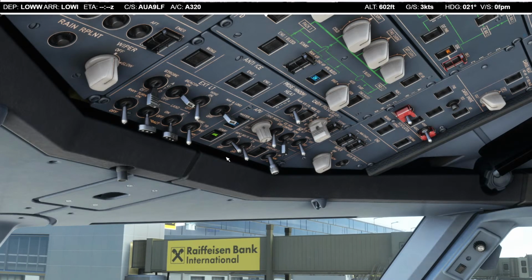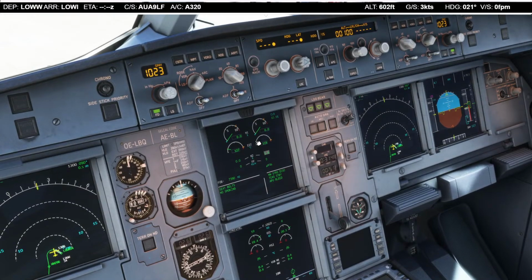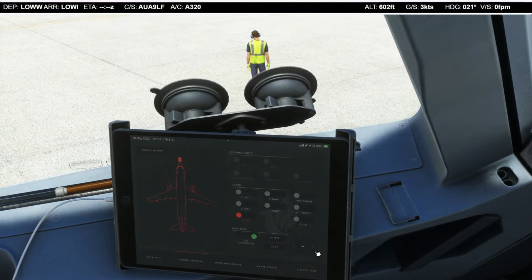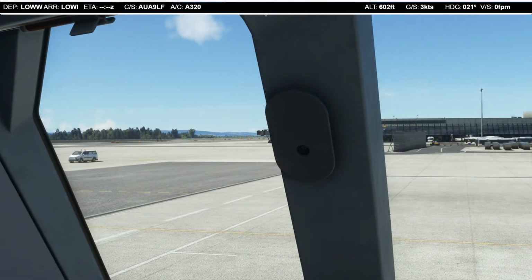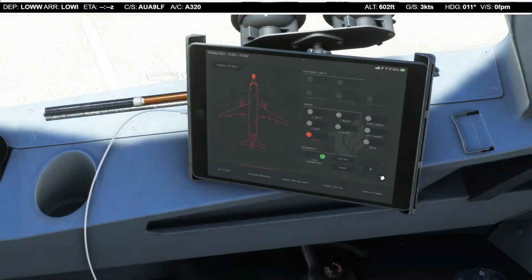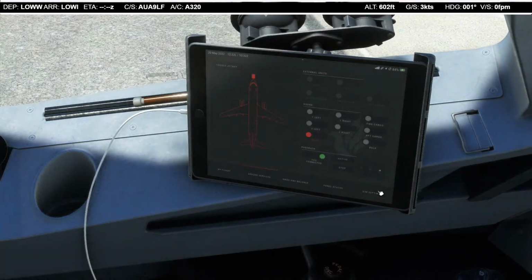Bleeders are on, and I'd say we are ready to start engine number 2. There we go, engine's running up. We just have to go to the outside. Let's check. I want to taxi into this direction here. So let me see what happens if I press this button. Okay, this is the correct button. Okay, I see. It's not as easy as with the toolbar pushback because you have to do it manually, but at least it is working.